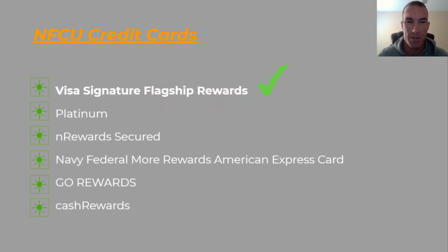Now, Navy Federal credit cards, as we look at this, they have 6 total, if you guys didn't know. This is on the personal side. So 6 personal credit cards they have. The flagship here at the top is the one we're talking about today. Then they have a platinum, which I've done videos on before. It's really just like a balance transfer card with a low interest rate that people like.